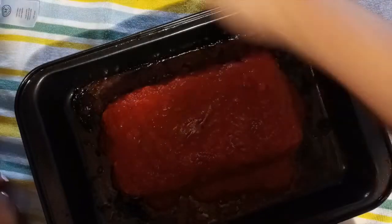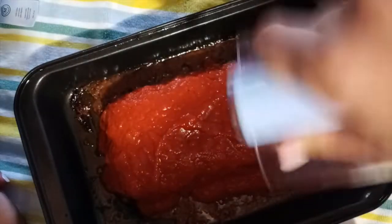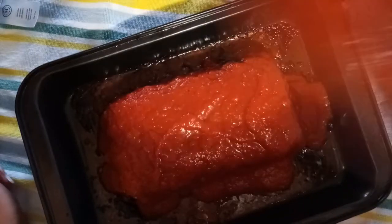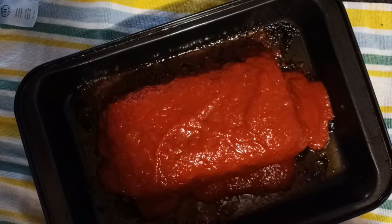Okay. Oh, I still had a little bit left on here, but I covered it perfectly. So this is marinara sauce. Not sure if I said that already. Okay, we're going to put this back in the oven, and I'll see you once it's done.